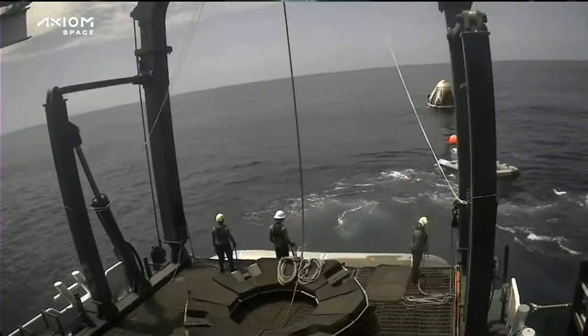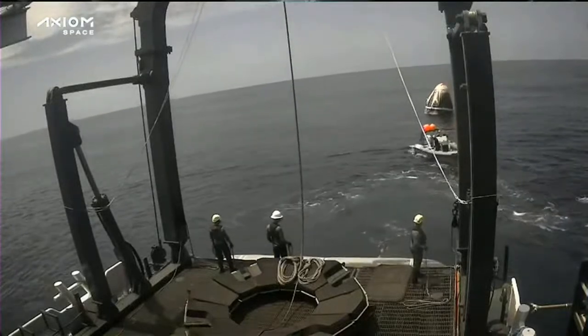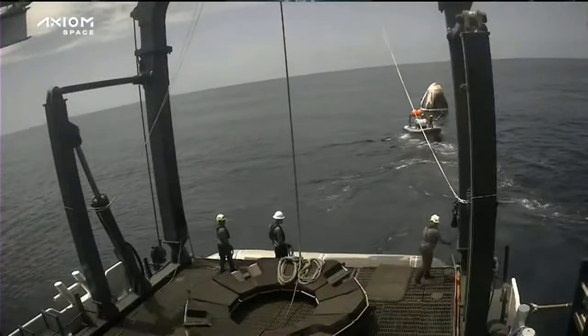Copy, Dragon. We hear it. Likely it is caused by a bilge pump that started at splashdown. We're going to attempt to power that pump off. Let us know if it resolves.